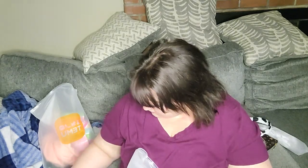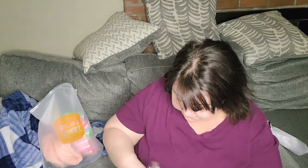So next, I got... Oh, do you guys really want to see skin tag patches? Because I've got one. Where'd it go? Right here. And it makes me absolutely insane. So, I don't know if these things really work, but they know it's a patch. We're going to stick it on there, see what happens. Whatever.